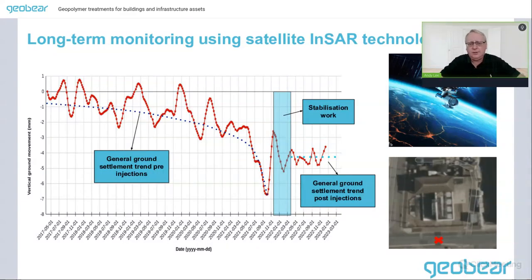That was looking at the sort of performance. We also had a look at some long-term monitoring using InSAR technology. So we were able to get some satellite data points on the road above where the sewer is. And what you can see from the precondition is that there was a general deterioration in level, followed by a sort of catastrophic drop immediately prior to us doing the work. So that was a general trend in satellite elevation data. And then once we'd done our injections to lift the structure, we got an immediate rebound up. And then, although the data is moving around a little bit, it is essentially horizontal now. So it's maintained a level after we've done the treatment.